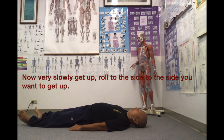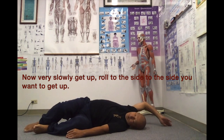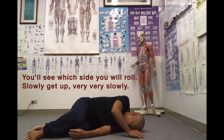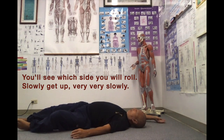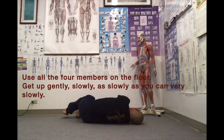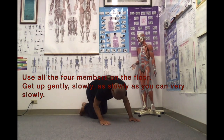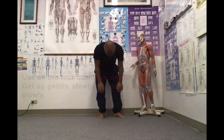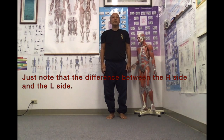Now very slowly get up, roll to the side you want to get up. You'll see which side you will roll. Slowly get up, very, very slowly. Use all the four members on the floor. Get up gently, as slowly as you can. Very slowly. Just note the difference between the right side and the left side.